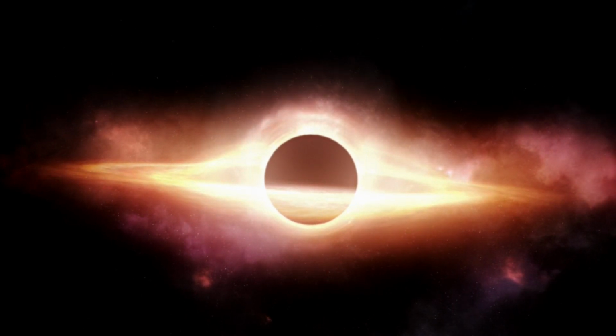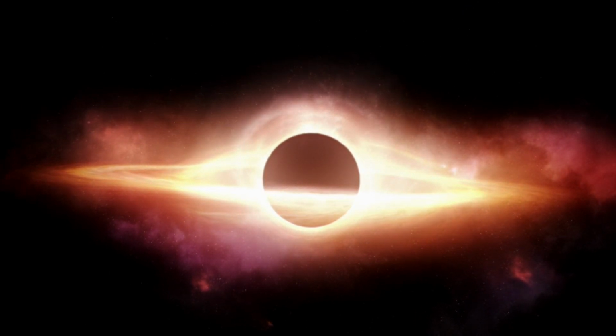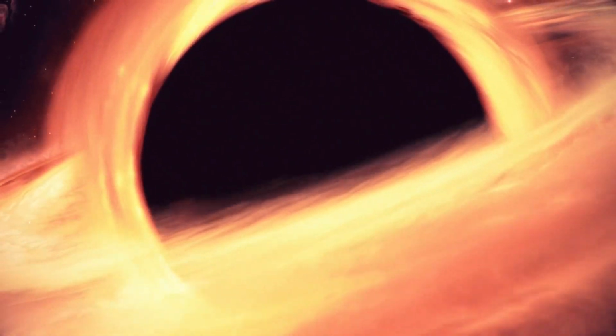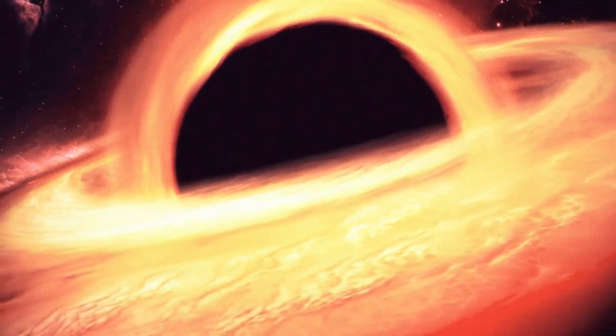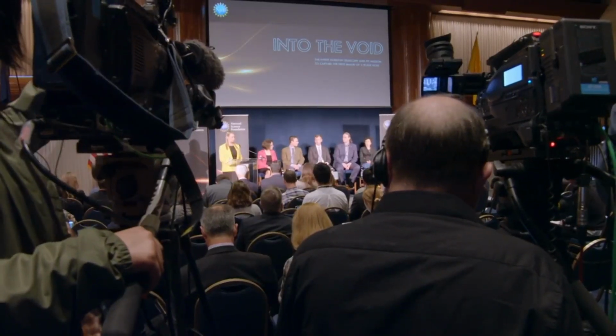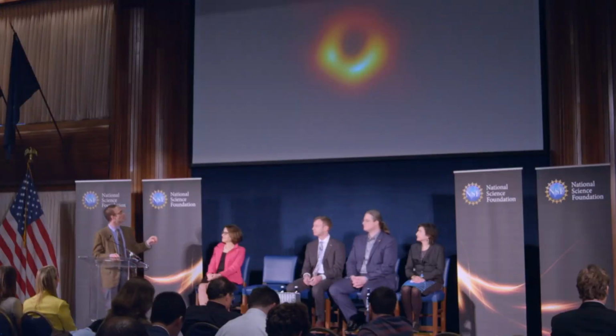M87* is over 1,000 times more massive than Sagittarius A* and has a far larger accretion disk. When photographing a black hole, size matters because big accretion disks project more stable light, so images of them don't blur as much. In April of 2019, the Event Horizon team unveiled their image. We have seen what we thought was unseeable. We have seen and taken a picture of a black hole.